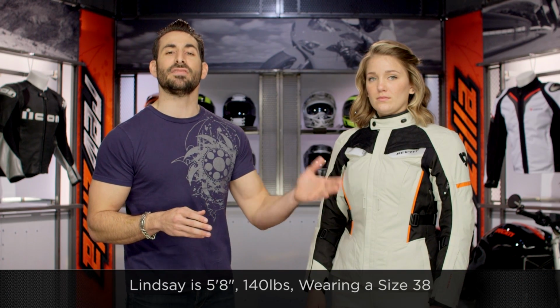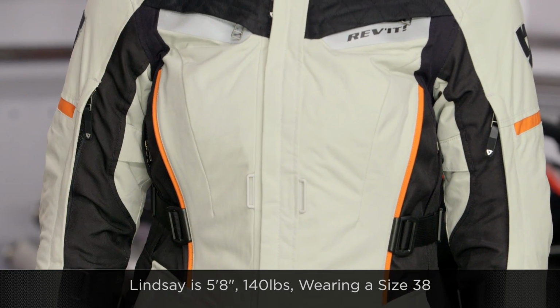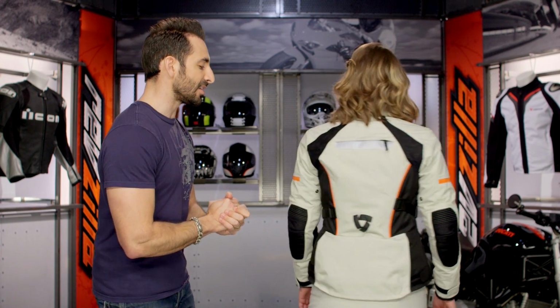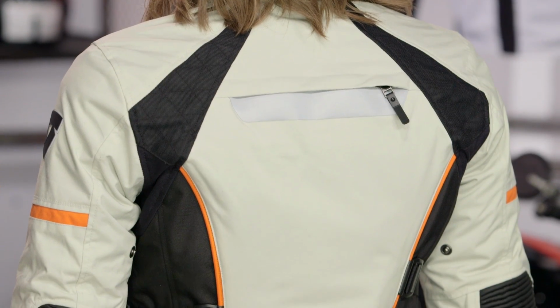Lindsay to my left is 5'8", 140 pounds. She's wearing a size 38. And again, she has all of the liners in right now, and she has some of that cinching into play, so you can see how it is actually hugging her frame. Now, Lindsay, turn and face backwards for me really quickly. You're going to see some of the ventilation that works its way into the back here. Remember, there's no back protector coming stock.